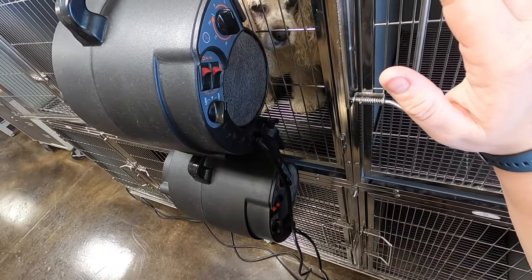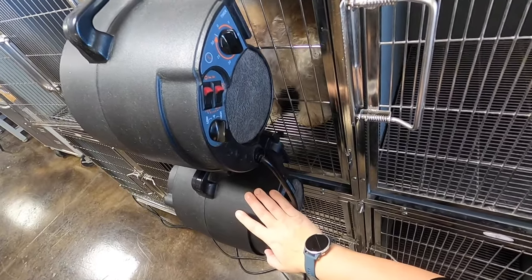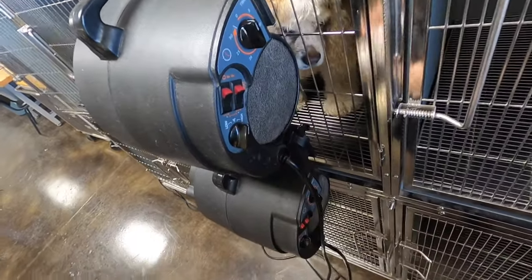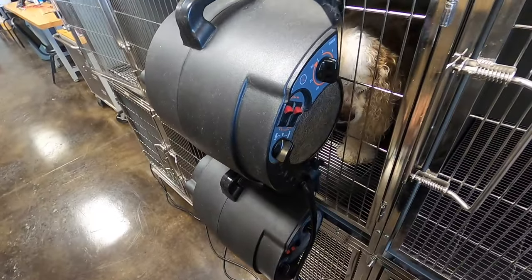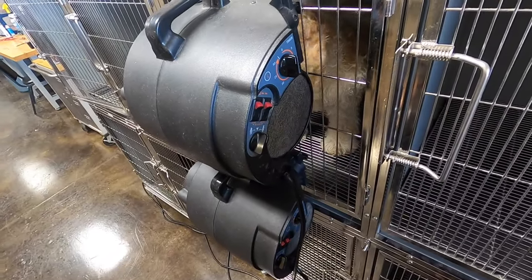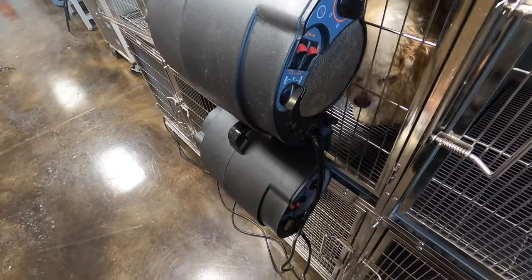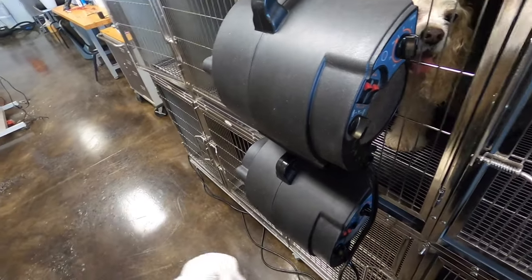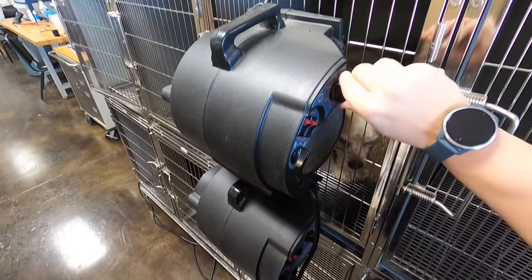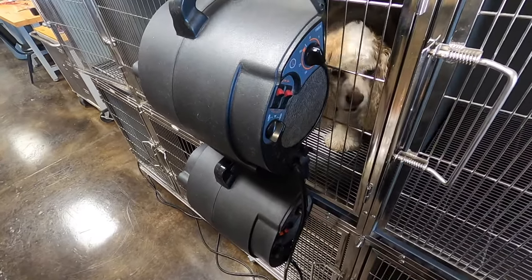In the over a year that I have been using these dryers, I have never had it shut off. I've had it turn to low a couple times, but I never had it shut off. I've never had a dog anywhere close to overheating. I'd say 75% of the dogs that I get out of here aren't even panting. And the ones, you know, the 25% or so that are panting is because they're nervous. They're not hot. So we're gonna turn this on and get him dry. And when he's dry, we'll get him finished.